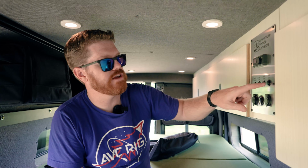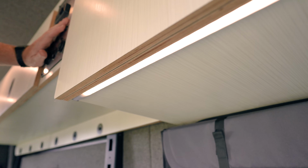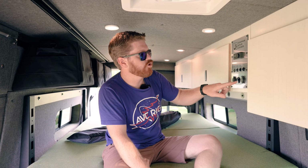So if I get up at night and I want to turn the front cabin lights on to maybe jump outside to use the loo, I can do that and not have everything come on super bright. We also have a task light, which is just a direct light under the kitchenette here. So if I do want just simple working light at full blast, that's available at a fingertip. At the bottom of the control panel here, I have a 12 volt and a USB outlet. We just wanted to add some extra versatility.